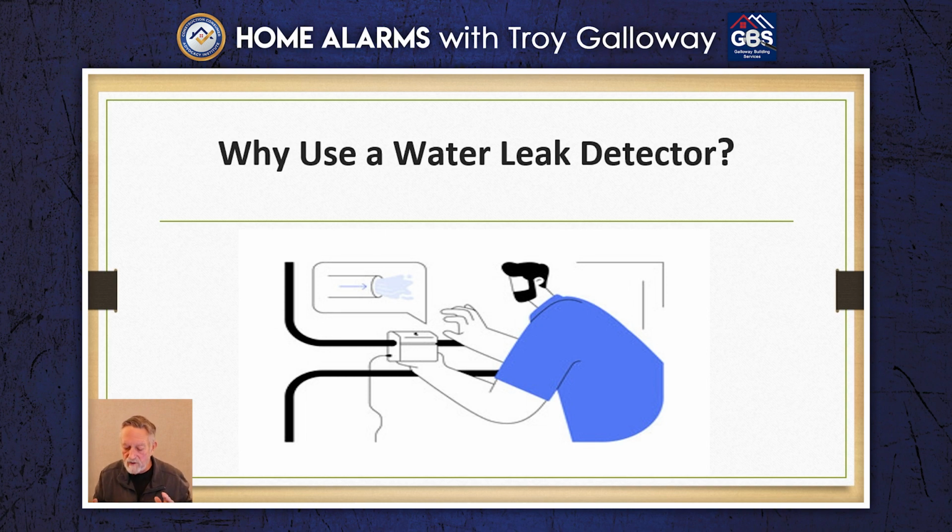But some of the different detectors we have out there are passive detectors, and they're simply devices that are battery powered, so they're really economical. But they might not necessarily tell you that your home is leaking except while you're in the house, like if you're there and it's freezing up on the second floor, instead of waiting until you've got a problem.